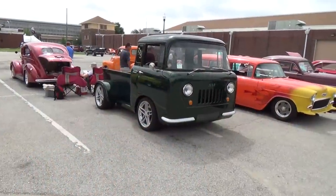Hey y'all, Good Guys Indy 2015, and I got a '61 Jeep Forward Control on C4 running gear. It is absolutely cool. So anyways, let me turn the camera around, we'll take a look at it. How cool is that, right?